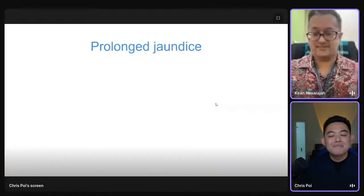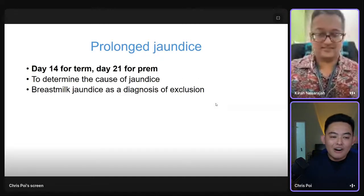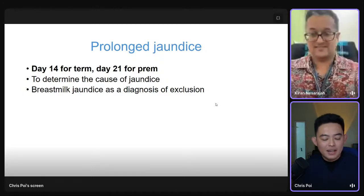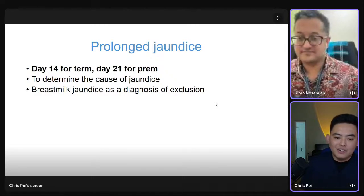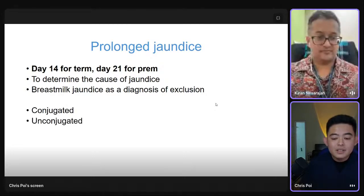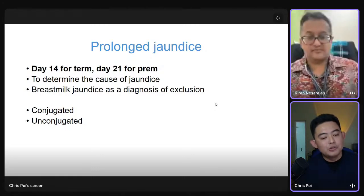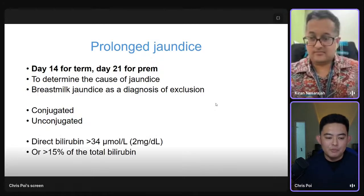So, prolonged jaundice. Let's talk about prolonged jaundice. All right. So the cutoff point is 14 days for term, 21 days for prem. And our objective in this prolonged jaundice workup is to determine what is the cause of jaundice. Most of the time, more often than not, it is breast milk jaundice. But be reminded that this is a diagnosis of exclusion. So what we need to know and what you need to do is to determine whether it's conjugated or unconjugated hyperbilirubinemia.